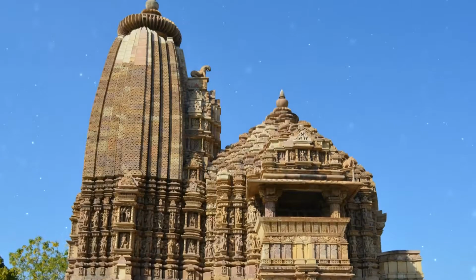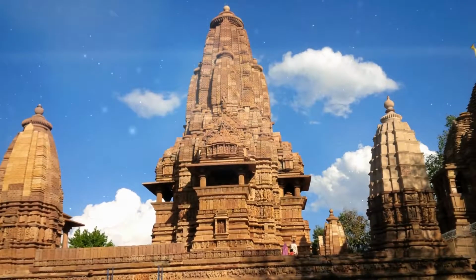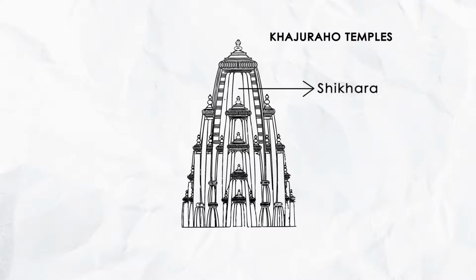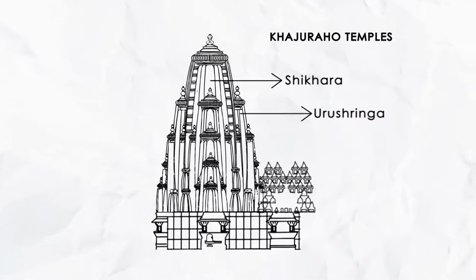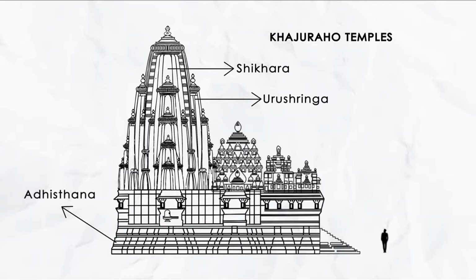The Khajuraho complex has many groups of buildings. We'll focus on a few to see the building style. One of the biggest temples in the complex is the Kandarya Mahadev temple. The primary feature here and in many temples in this complex is a beehive-shaped central tower called the Shikhar, whose highest point is directly over the temple's primary deity. This is often surrounded by smaller subsidiary towers called Urushringa or intermediate towers. The way these are built naturally draws the eye up to the highest point. Setting the temple on a raised base, Adhishtan, also shifts the eye upward and promotes this vertical quality.